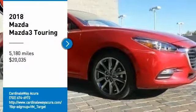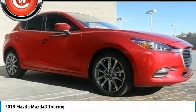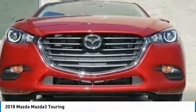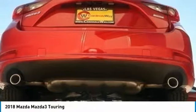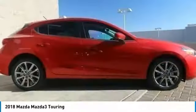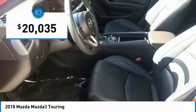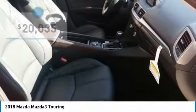Come test drive the 2018 Mazda 3. The Mazda 3 meets your vehicle wants and needs. Powerful and economical, technologically savvy, and boasting top safety features, the Mazda 3 is the total package and is priced below $25,000. This vehicle has less than 6,000 miles.